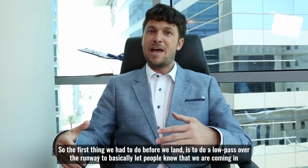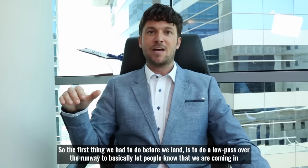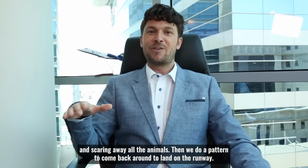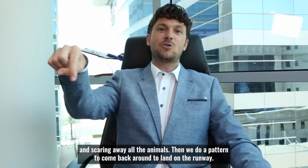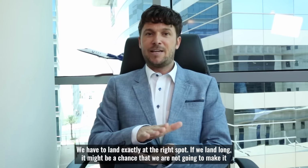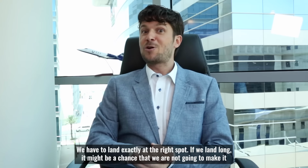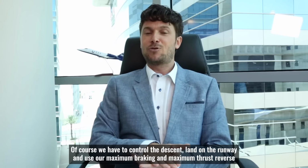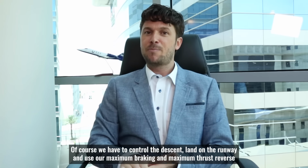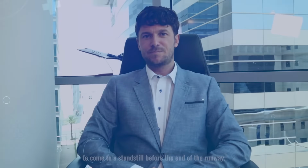So the first thing we had to do before we land is to do a low pass over the runway to basically let people know that we're coming in and scare away all the animals. Then we do a pattern to come back around to land on the runway. We have to land exactly at the right spot. If we land long, there might be a chance that we're not going to make it. Of course, we have to control the descent, land on the runway, and use our maximum braking and maximum thrust reverse to come to a standstill before the end of the runway.